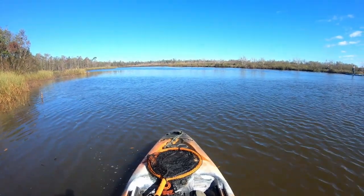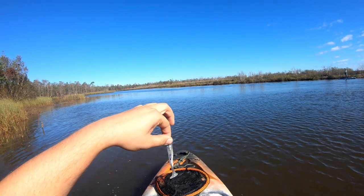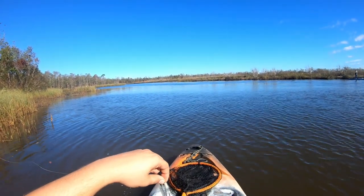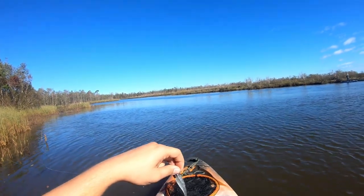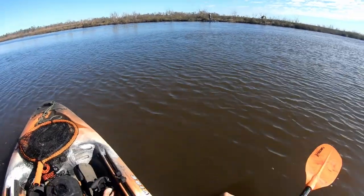So, Little Bucket paddle tails. This is my clear bait that I make. I just cut it down to a 2 3/4 instead of a 3 3/4. It's a little bit smaller. Caught a little bass. Nice little guy.